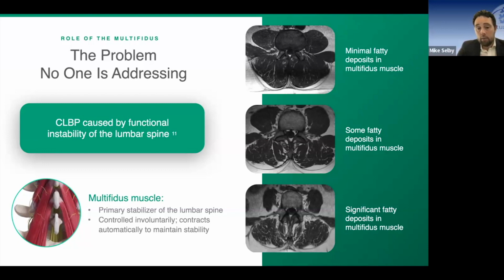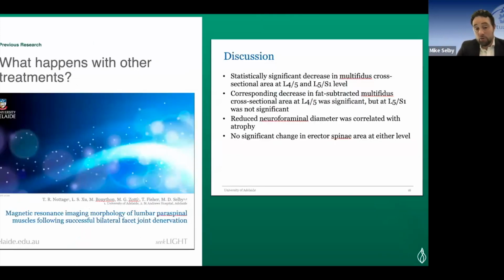What we believe in a number of patients is that chronic lower back pain is actually caused by functional instability. And that doesn't mean like a spondy translating. It just means that there's this micro instability where there is an inadequate control of the whole unit. And it is a controversial concept.